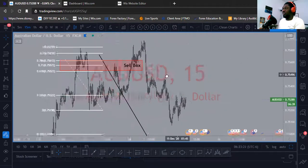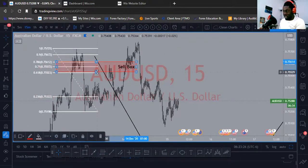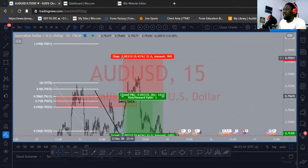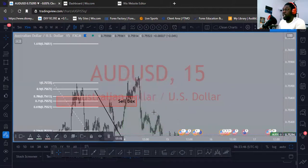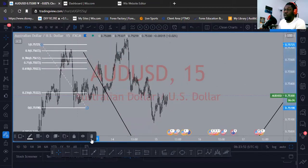All right, AU, not my favorite. As you guys can see, I gave this out on Sunday, but I said I don't like it. I'm not gonna get into it because AU be tripping, and as you guys can see, it went to make a higher high, stopped out people, and then ended up dropping. So if anybody did get into this trade, even at the 78.6, they would have lost about 10 pips, which isn't terrible. It's not really terrible losing 10 pips unless you're throwing the whole kitchen sink at your trade. Then yes, absolutely, it is terrible, right?